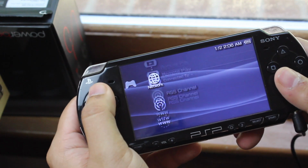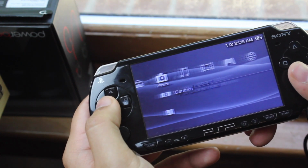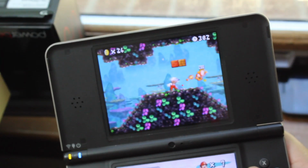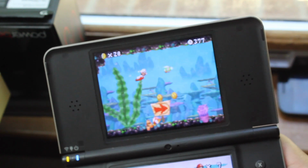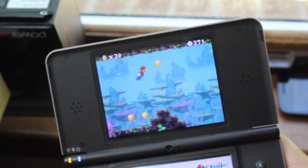Now flipping back to DS, I enjoy those games. Mario is probably my favorite on the Nintendo DS. I know I'm basic, I know that, but being able to play OG Spyro games and Crash Bandicoot games on the PSP through an emulator makes the PSP a little bit better in that regard. And they both have a lot in common. Like I said, they both have exclusive titles.